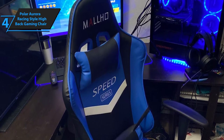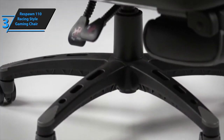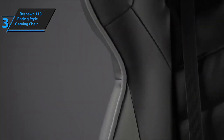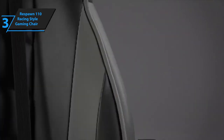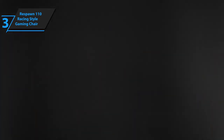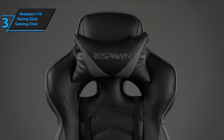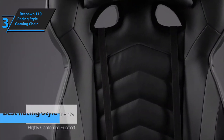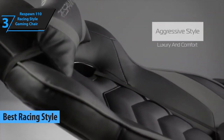And now, we're off to the races. If you are a race-style type of guy when it comes to gaming chairs, whether you are a pro player or doing it as a hobby, it is crucial to find a suitable ergonomic chair that will help you stay fresh and in complete comfort. Therefore, the Respawn 110 Racing Style Gaming Chair makes the list as the best racing-style budget gaming chair in 2020.